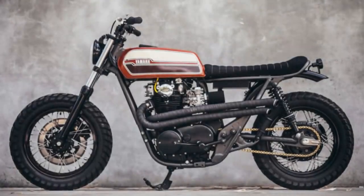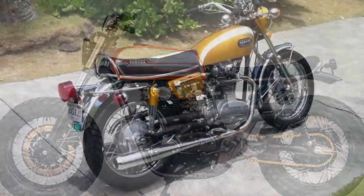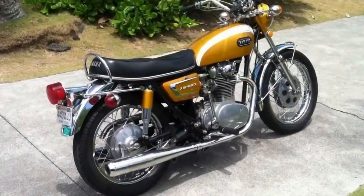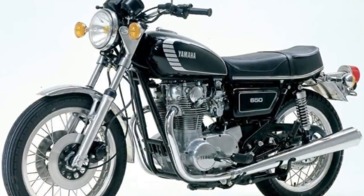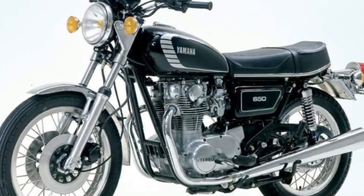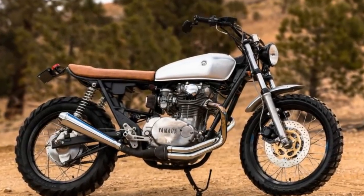Number 13. The XS650 was a mid-sized bike made by Japanese manufacturer Yamaha Motor Company. This vehicle hit showrooms in October of 1969, spanning a 10-year stint in production lines until 1979. A special cruiser model was made until 1985.